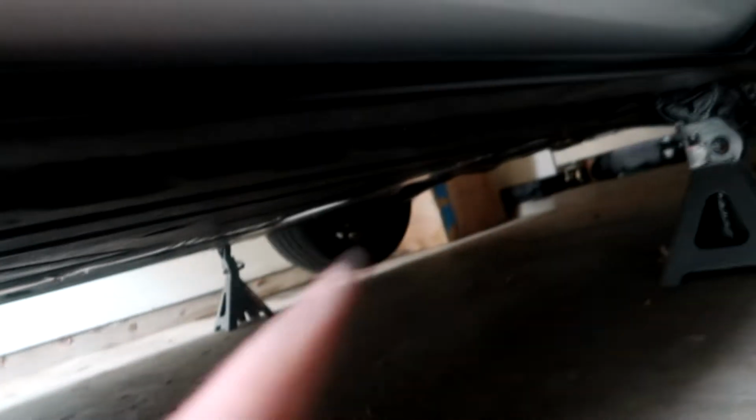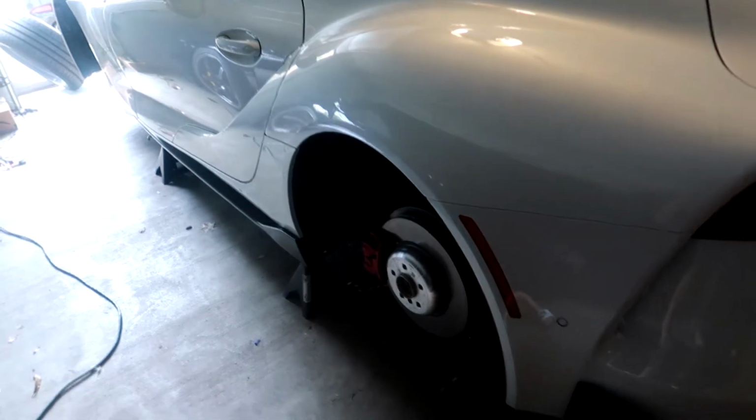Also, the jacking points are not like your typical Toyota, or Mark IV Supra I should say. The mounting points are kind of like BMW points. So there's one on the rear by the diff, one more up front, jack it up. And they do have these little plastic pieces on the frame of the car where you can put your jack stands. So now that I went ahead and took off the wheel on each side, all 4 corners are jacked up with jack stands.